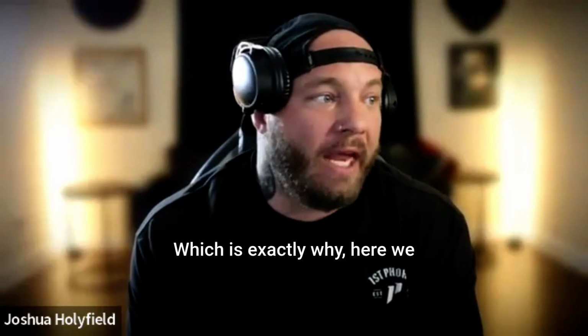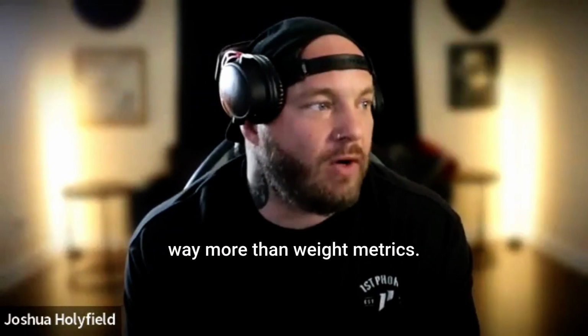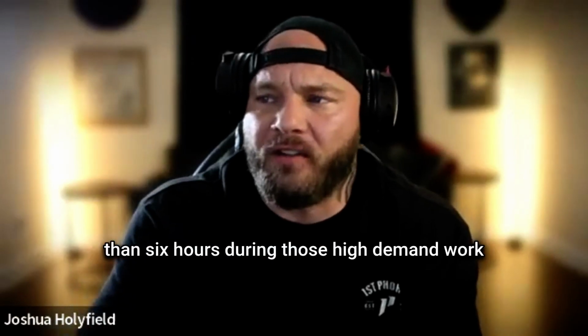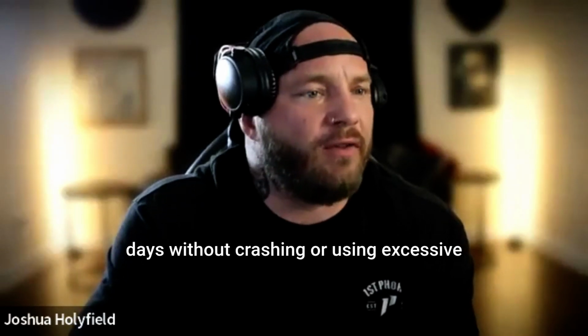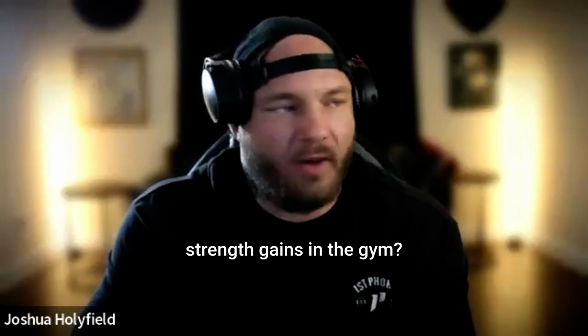Which is exactly why here we optimize for performance. Performance metrics matter way more than weight metrics. So here's what you can track. Can you maintain stable energy levels for greater than 6 hours during those high demand work days without crashing or using excessive stimulants like caffeine or energy drinks? That's a fucking win. Are you making progressive strength gains in the gym?